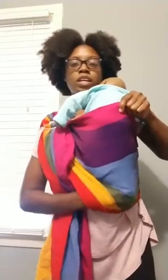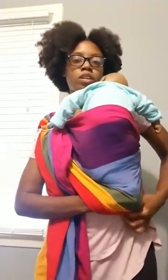I'm doing a ring sling tutorial. So because this is an infant baby, I'm going to keep the feet in. If it gets a little hard, you can just slip your hand down in there to get their little bodies down in there.